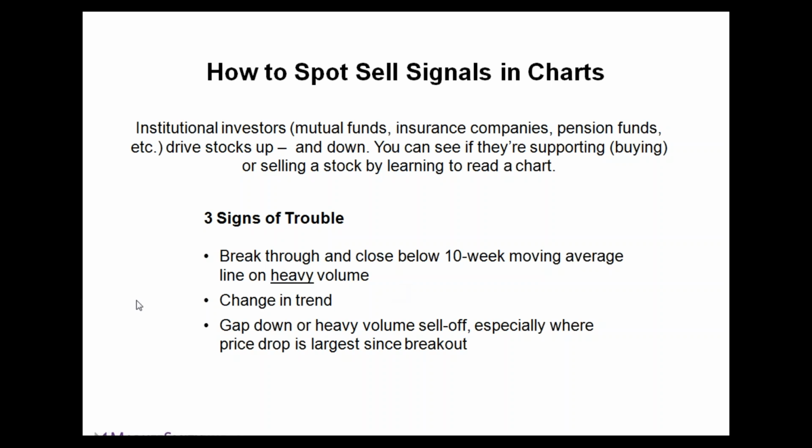Now, in the following examples, we'll go through all of these sell signals. We'll see all of these sell signals in action, and I guess by that time it'll be a lot more clear to you when exactly you sell your stocks.